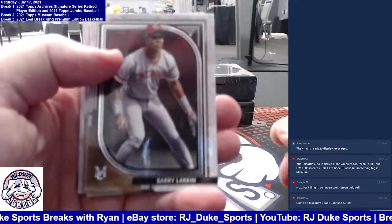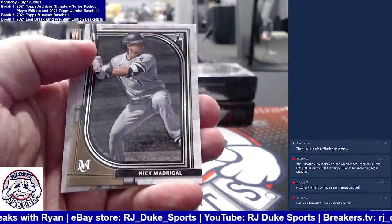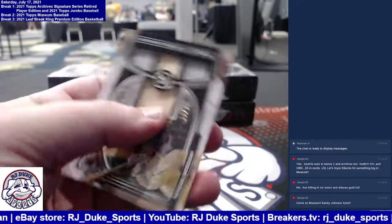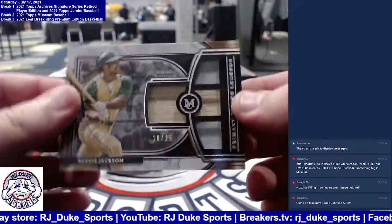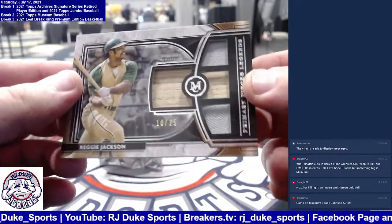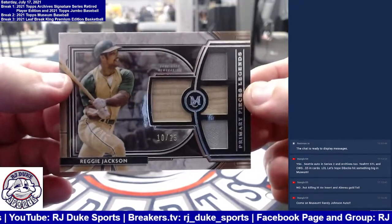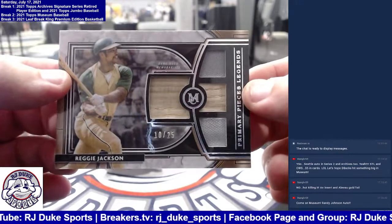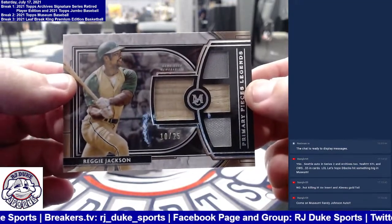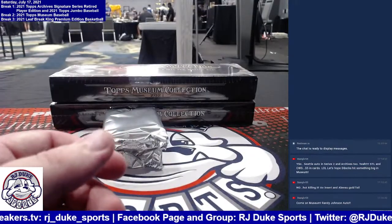All right, then we have Barry Larkin, Gleyber Torres, Nick Madrigal. And we have another quad relic, just one player this time. Numbered to 25, two single color patches, two pieces of bat. This is going out to the Oakland Athletics. It is Mr. October himself, Reggie Jackson. 10 of 25. There you go, Oakland on the board with a nice one there.